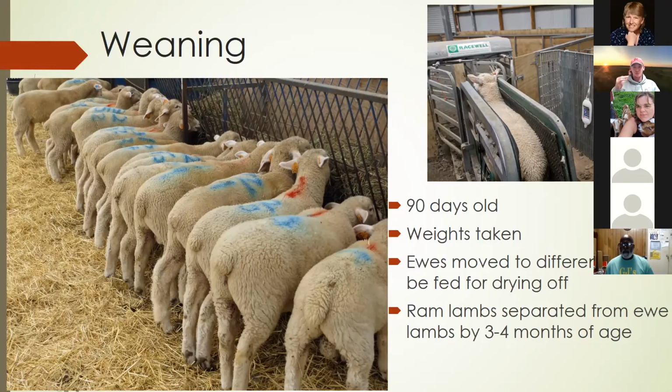If I just graze the top 2 inches off of a forage and it's 12 inches, I can probably come back pretty quick because there's a lot of forage that's left. But if you graze it pretty hard, you have to give it more time to rest. Rest is probably our biggest tool when it comes to managing pastures.